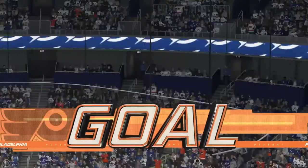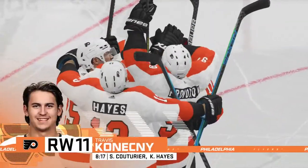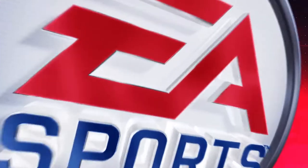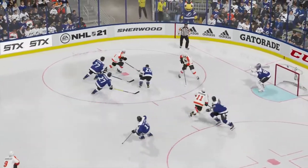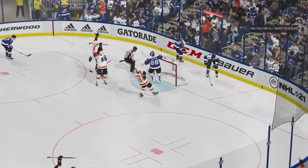Now you get a chance to control the pace of the game. It's tough to do it in a tie game. Now you've got the lead. No way sometimes for the goalie to catch up to the pass. It's too quick. It's one-timed into the net.